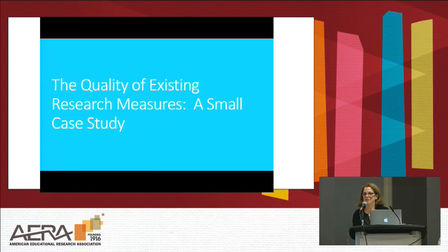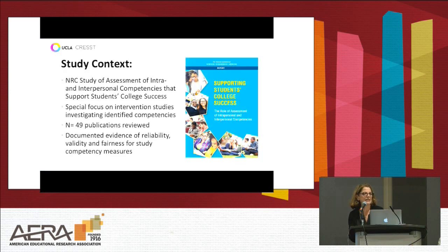What is the quality of the measures in research? I'm going to draw on a recently completed study from the National Research Council, National Academies, on the role of intra and interpersonal skills and their assessment in supporting students' college success. As part of that study, we based our analysis of the strength of evidence based on intervention studies about the eight competencies we identified, intrapersonal competencies that we identified as important for student success. There were 49 such studies, and so I'm using these 49 studies, since we did a close analysis of them, as examples of the quality of research. These are gold star studies.